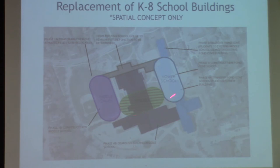And the middle is sort of a mixed space. That's where you would have your new auditorium, your new cafeteria, and your new gym, and those would be the shared spaces between the two schools. During that year or so where it's temporary, you would still probably use the existing cafetorium, this space here, for your meals and so on, just a temporary setup to get you through until the new school was built.